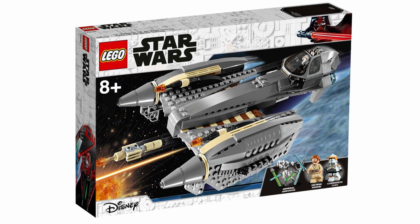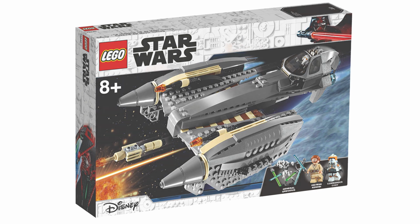I'll definitely be picking this up, but moving on to the last set here that we have information for, skipping over another one, it's set number 75288, and this is the AT-AT.